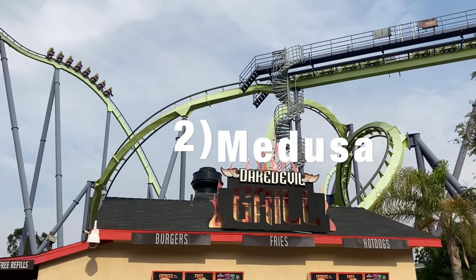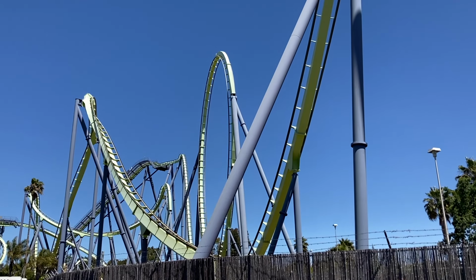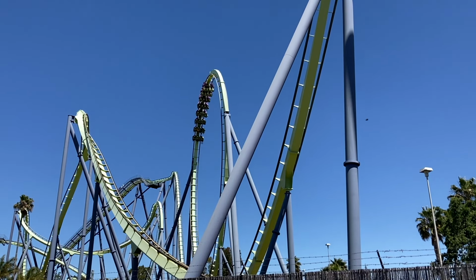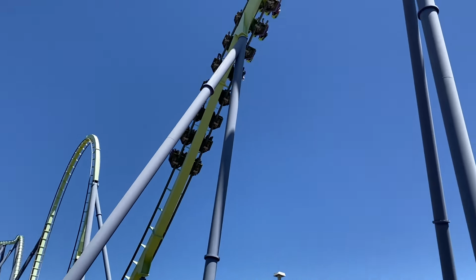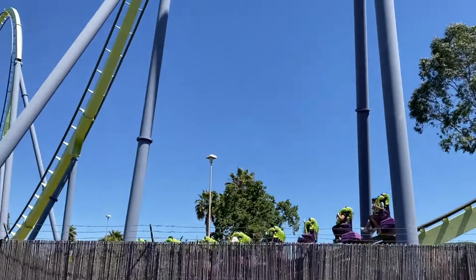Number 2, Medusa. We've talked about a lot of cloned rides and cloned coasters today, but the top 2 at Discovery Kingdom are original rides, and Medusa is a really good one. Medusa has the most length of any coaster in the park, at almost 4,000 feet, and in those 4,000 feet, it has 7 inversions and a speed of 65 miles an hour.